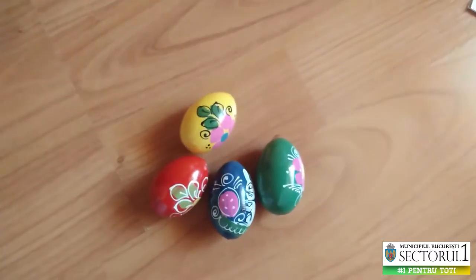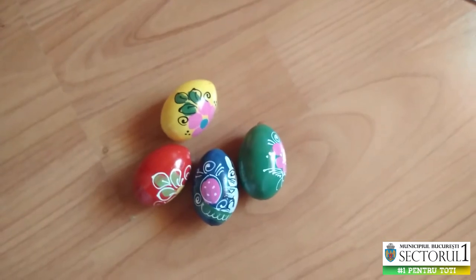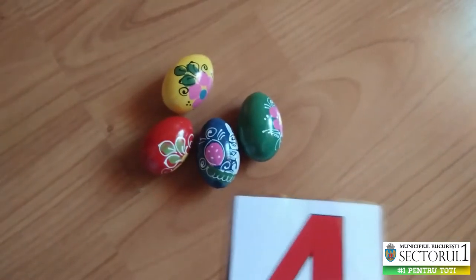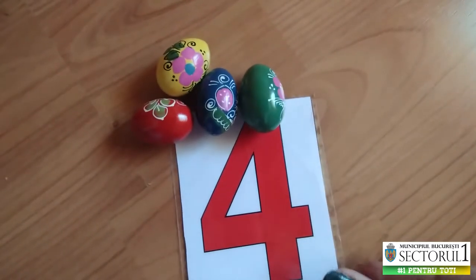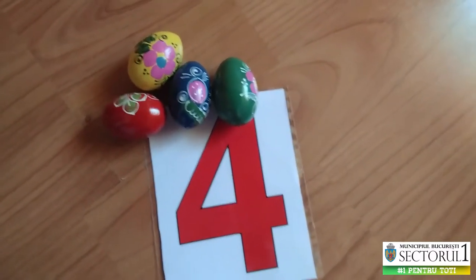1, 2, 3, 4. 4 Easter eggs. 4 Easter eggs, okay? 4.